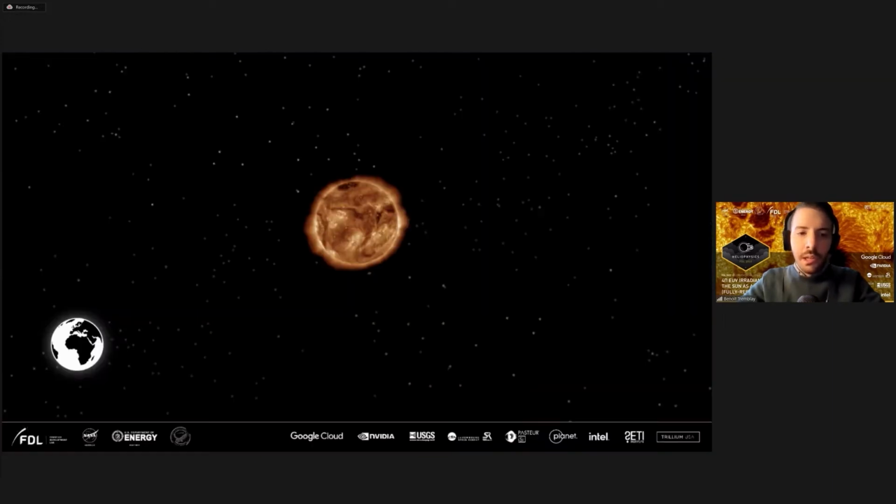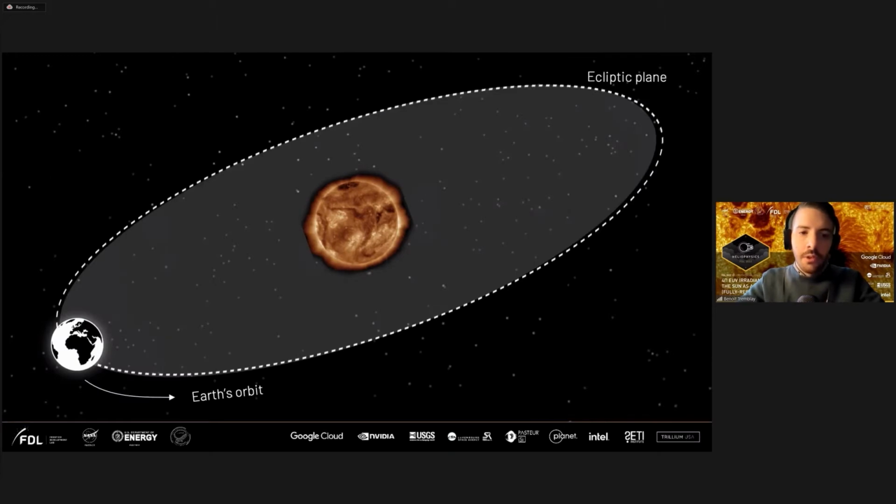But our story of perspectives doesn't stop at the Sun's impacts. It is also about how we view the Sun. The Earth orbits around the Sun. Its orbit sweeps a plane that we call the ecliptic. And current satellites are tied to the ecliptic, limiting our view of the Sun to its equator and not its poles.